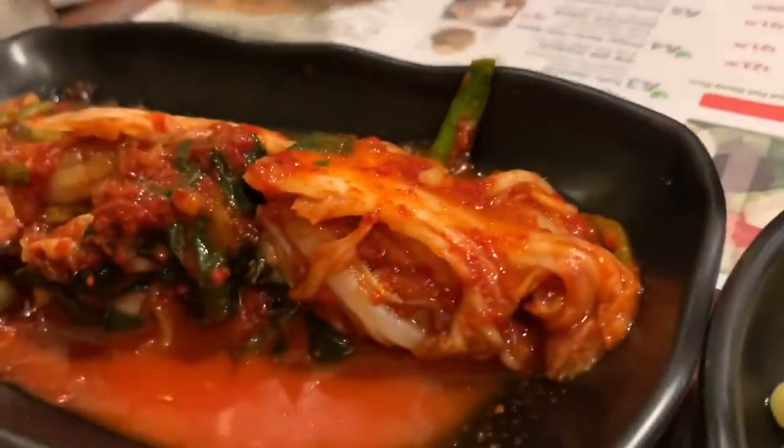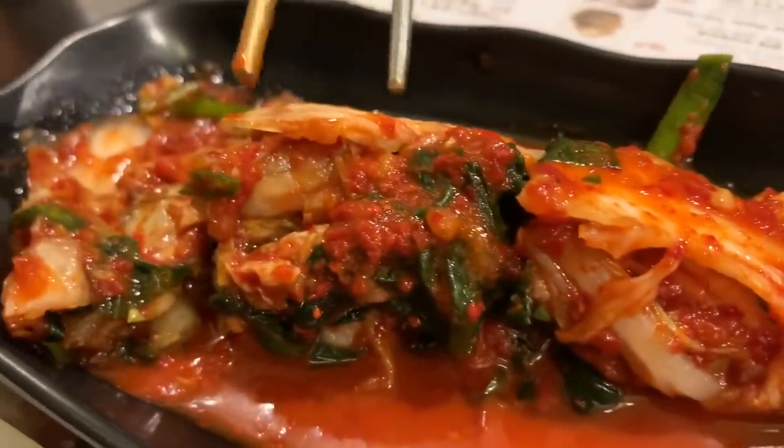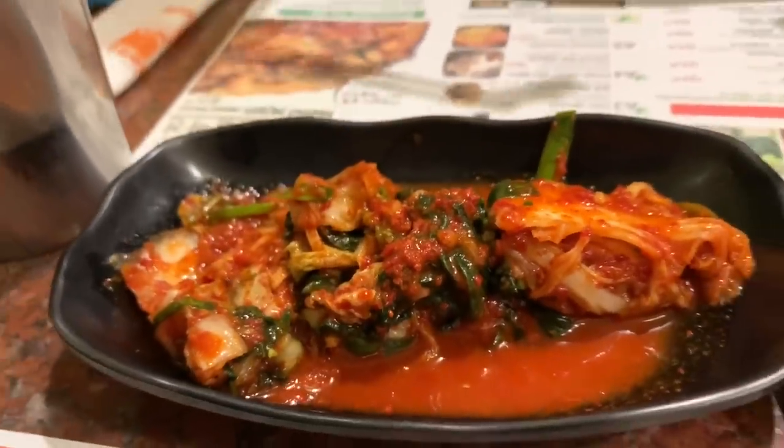It's kind of fishy though, so you have to be used to it. Then how to make your kimchi. Not too spicy today. It looks really hot, but it's not. The simplest one I had wasn't too spicy.